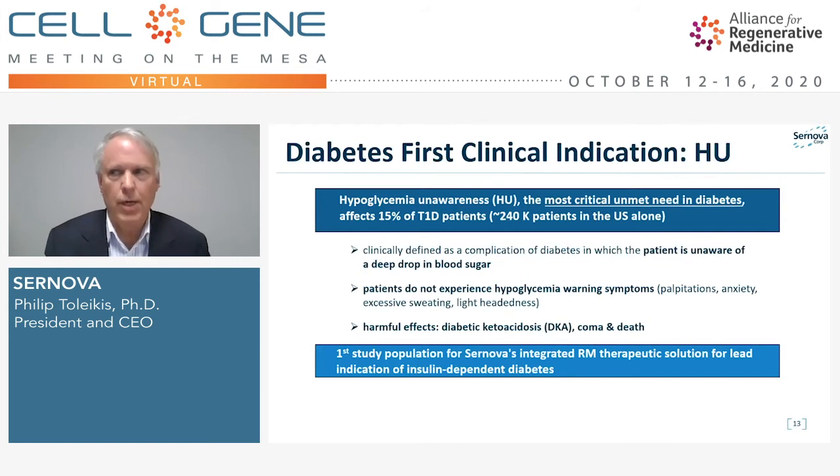And what is hypoglycemia unawareness? The issue with these patients is that every time they take an insulin injection, their blood sugar levels can drop precipitously, and they don't have any awareness, such as the shakes or tremors, that their blood sugar levels have dropped, so they can go into a coma. So I look at it as playing Russian roulette with every single insulin injection. So these people desperately need something to improve their condition, and a cell therapy approach is the only way to be able to help them.